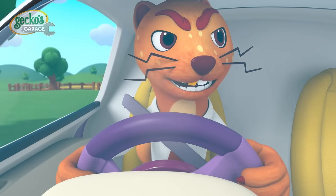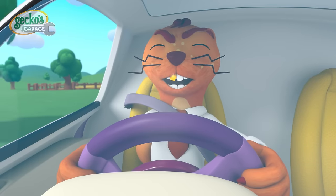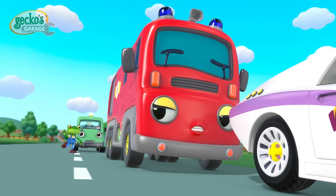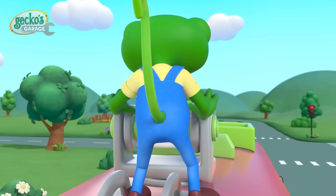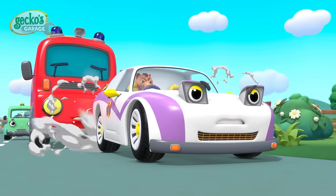Hop it, Frog! Let me past! Wilbur T. Weasel coming through! No! The light is always red! Wait, Fiona! I need to look on your roof! Nuts and bolts! It's gone! Oh, about time!